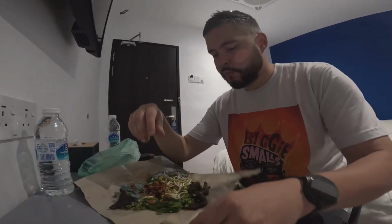Okay, it's crispy. Crispy and spicy. I don't know, maybe it's some kind of innards, like a lung or something. It's not a bad taste though. It's nice and crispy. It's got a lot of sambal on it, so you get flavour from it that way. So yeah, it's not bad.